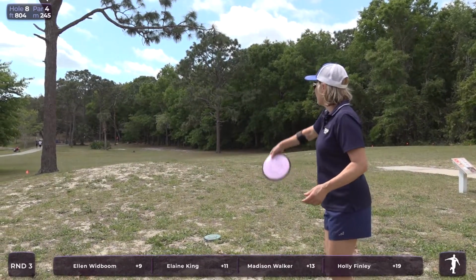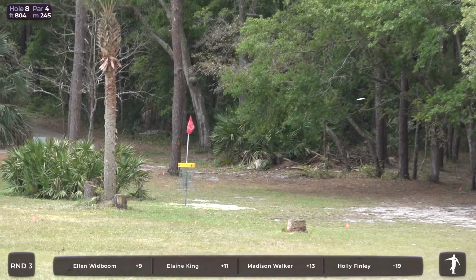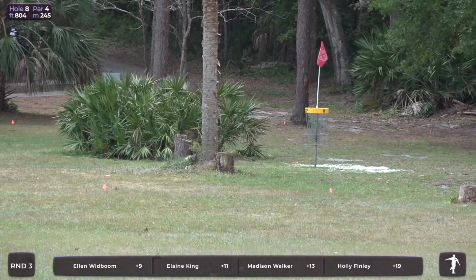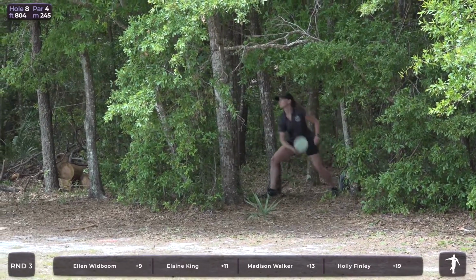You can hear us all just hoping and wishing and talking to the disc. Sometimes you just gotta talk to the disc. And Elaine with an absolute smash. Wow. Look at that flash the basket. And you know, that's Elaine. We're here at the last hole, and look at the perfect upshot she pulls out of the bag.